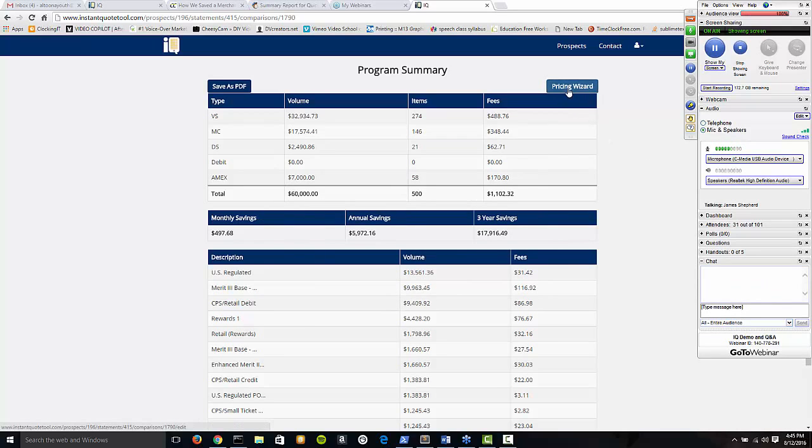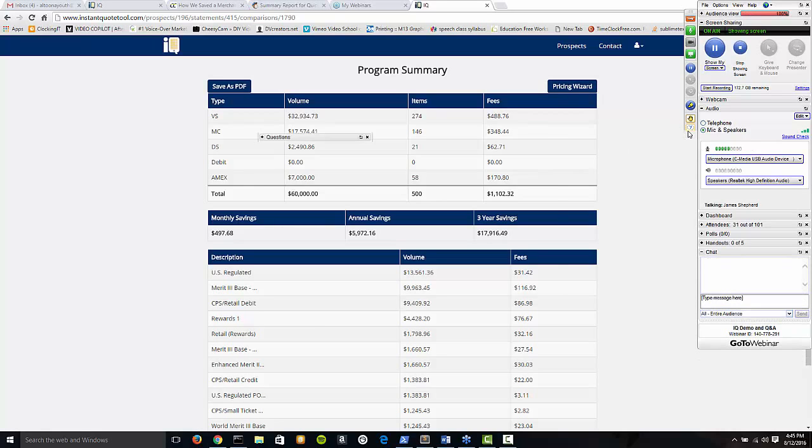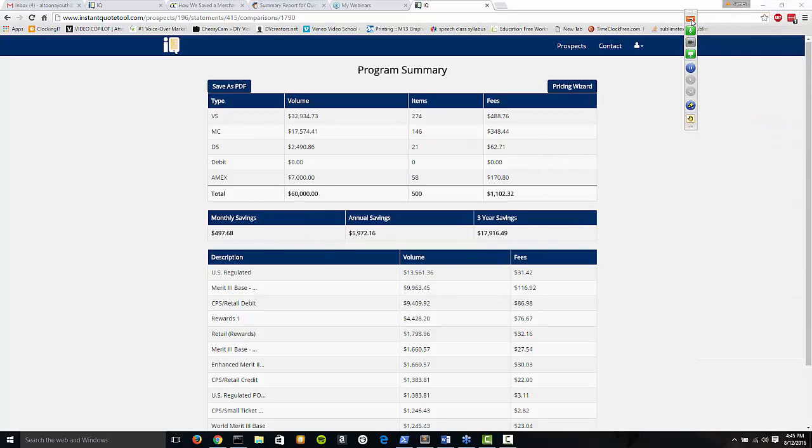So we have the pricing wizard now, which is a really nice tool to be able to adjust the pricing. Now, what I'm going to do now is I'm actually going to switch over to I'm running it on my local host, which means it's not in production yet, okay?